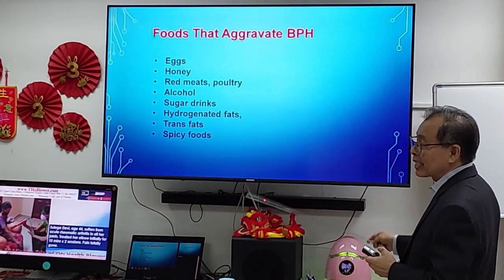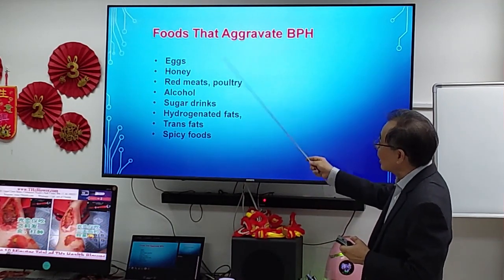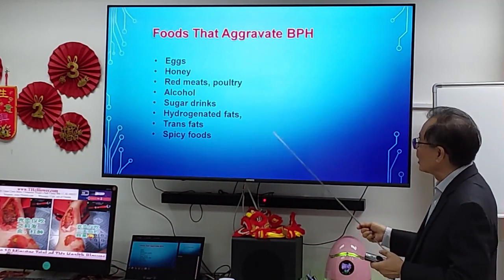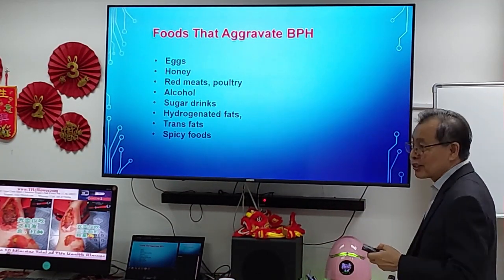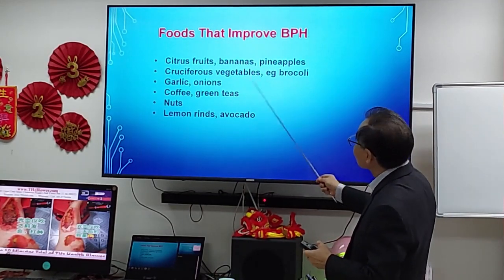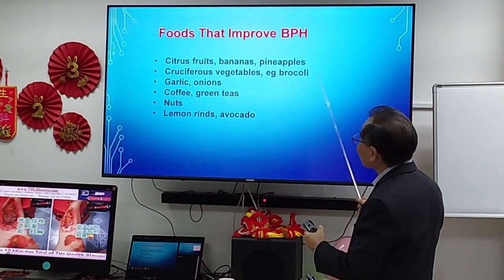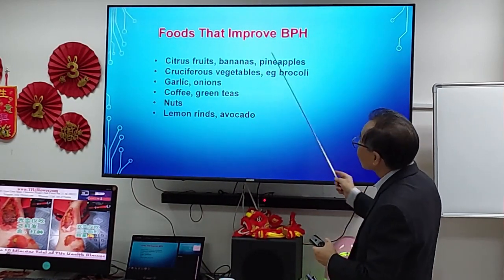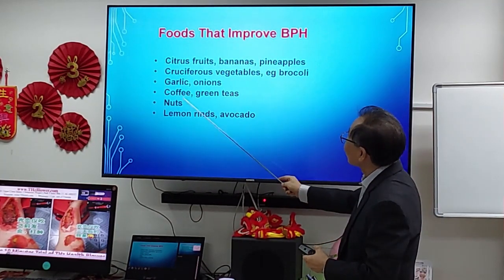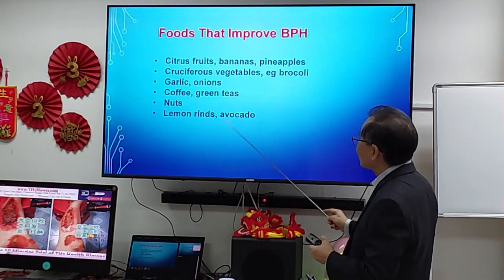There are several foods that aggravate the prostate. Your prostate will be worse if you consume things like eggs, honey, red meat, alcohol, sugar drinks, hydrogenated fats like margarine, trans fats, spicy food. And foods that help you to have a normal prostate are mainly fruits and vegetables. Cruciferous vegetables are those with a cross when you cut through the stem. Broccoli, kailan, things like that. Garlic, onion. These are all foods that are antioxidant and protect you against cancer as well. Coffee protects against prostate problems. Interesting. So does green tea, nuts, avocados.